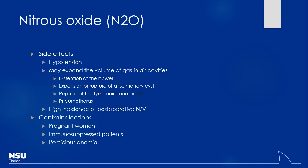But side effects you're expected to see with this. Hypotension is a very common one. Again, it tends to be a pretty big theme with a lot of these inhaled anesthetics. Other things you might expect to see potentially is this expansion of the gas in air-filled cavities within the body. You can actually see the expansion, which can be a problem. Not for most patients, but think about things like it can cause further distension of the bowel, because you have a lot of air in the bowels.